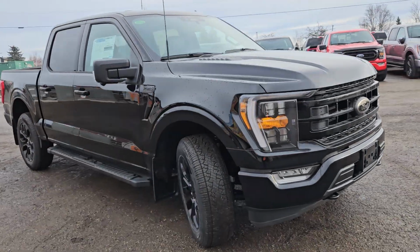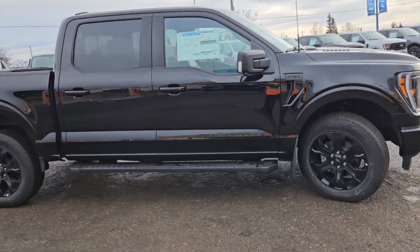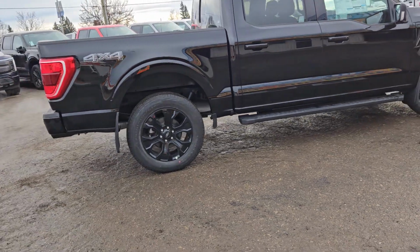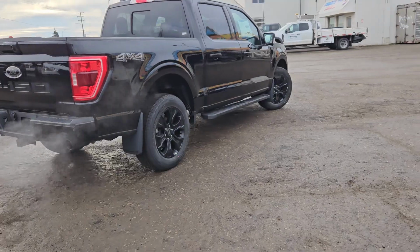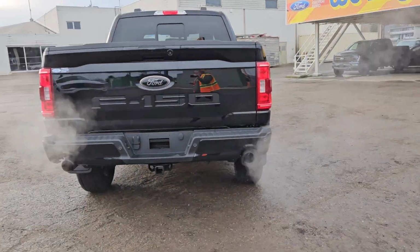Today we're looking at the 2023 Ford F-150 XLT. Coming in this nice agate black coloring, this vehicle is powered by a 5-liter V6 engine, has 4-wheel drive capabilities, and also comes equipped with an XLT Black Appearance Package and the XLT Sport Package, as well as the nice trailer tow package.